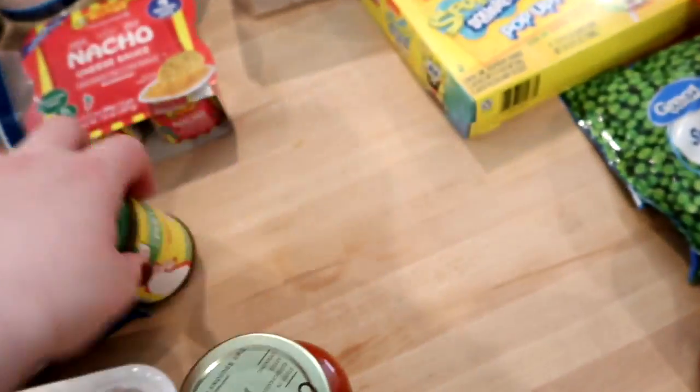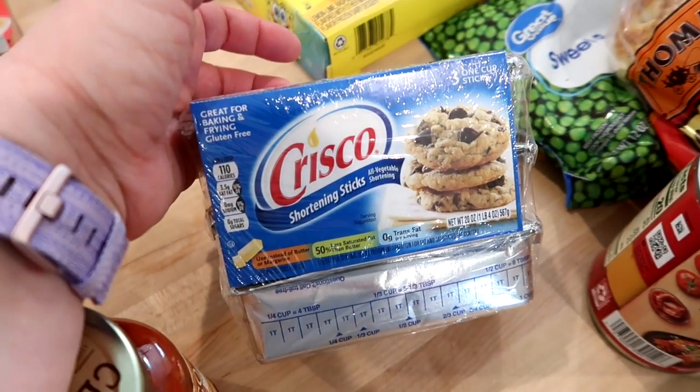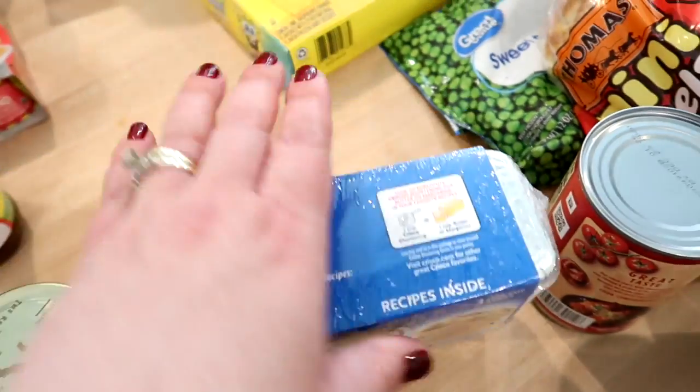I got some Crisco. This is something that I don't normally keep on hand a lot, but when I make chocolate chip cookies, sometimes I use this recipe instead of butter, so I just got those to stick in the pantry.